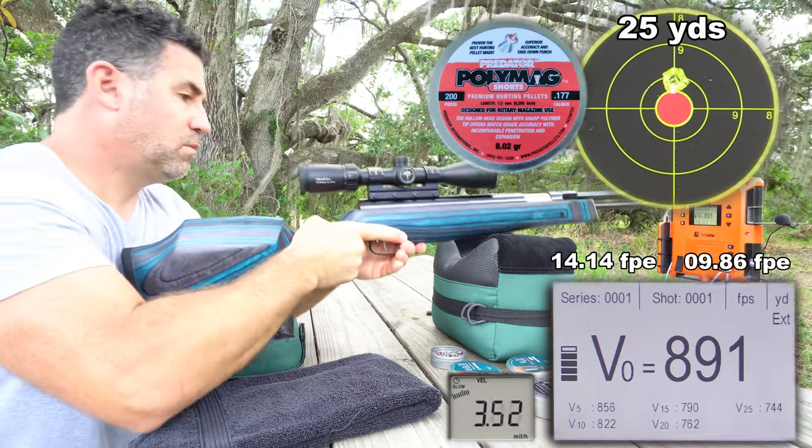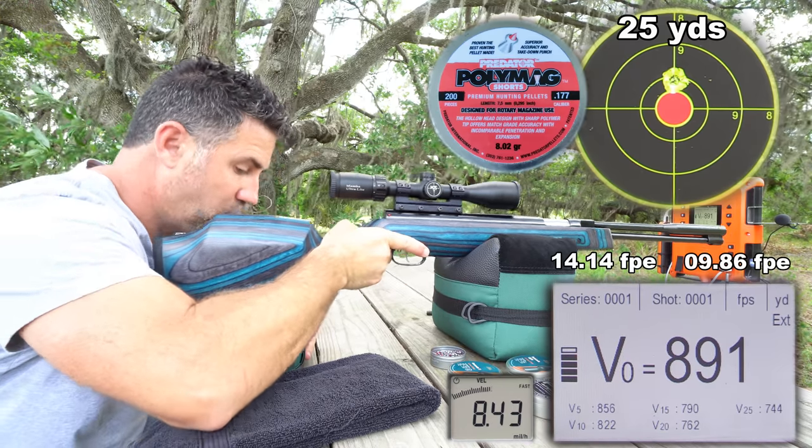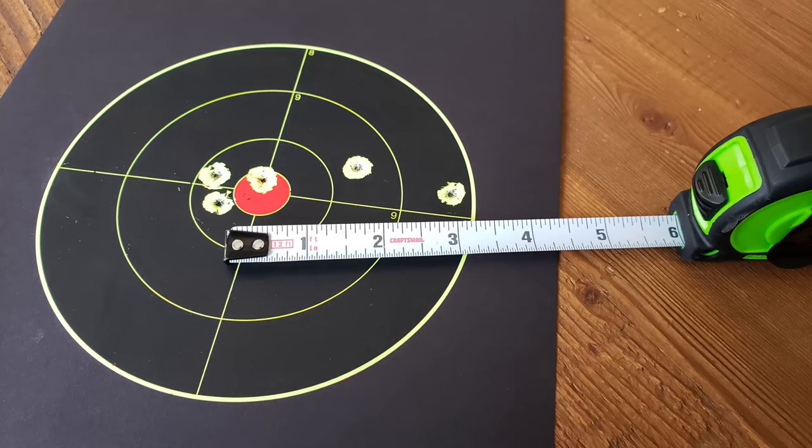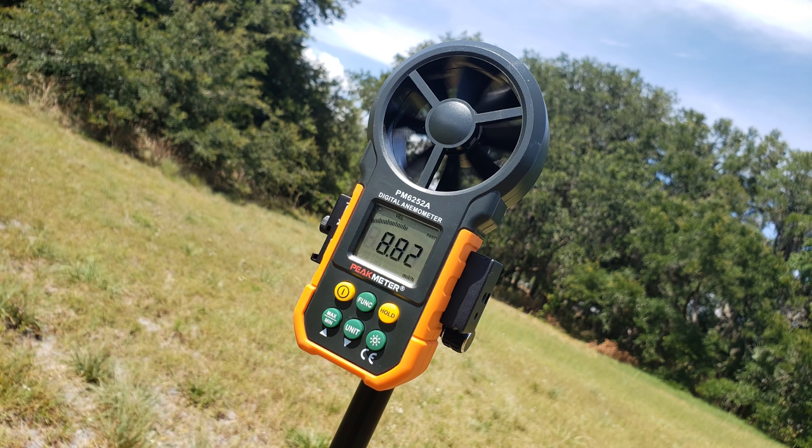Shooting between the wind gusts is key, especially out at 50 yards and even with a 9 and 10 grain. These two I smeared to the right at 50 with a 9.5 grain Barracuda FT came from a 4 and 6 mile an hour wind out of my 10 o'clock. So know the limitations of your 14.5 foot pound .177 Springer. While they can be impressively accurate at 50 yards and beyond, they're also quite susceptible to being pushed around by the wind.